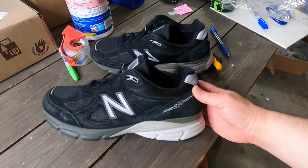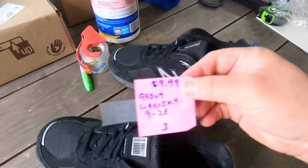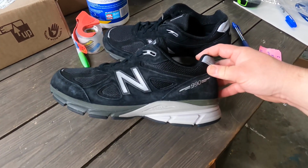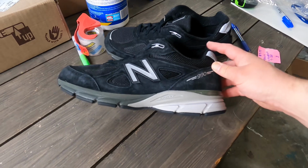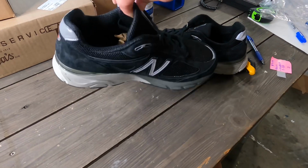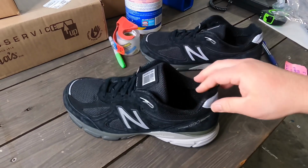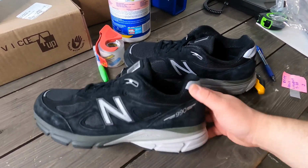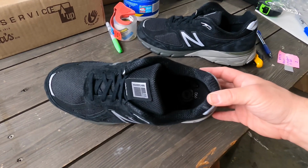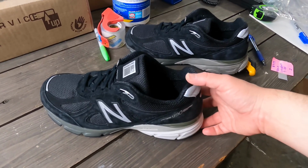Anyway, I picked this one up for $9.99 cost of goods, and it just sold for 40 bucks plus shipping on eBay, so definitely making some good money there. So if you find this particular model, the 990, in this general condition or better, if you're picking it up for $10 or less, that's about what you can expect to get for it. If this were the current model, I'd probably be getting closer to 50 or 60 plus shipping on eBay. So that is the Bolo of the night.